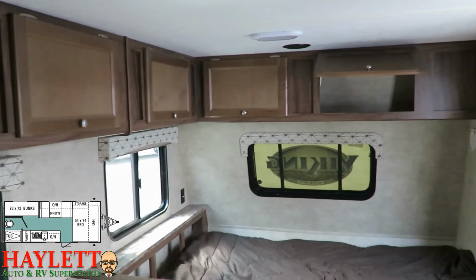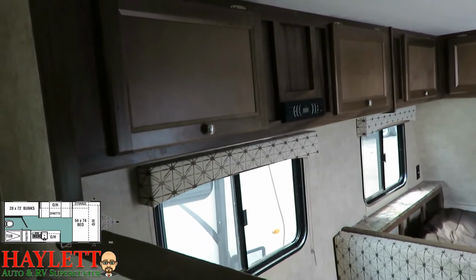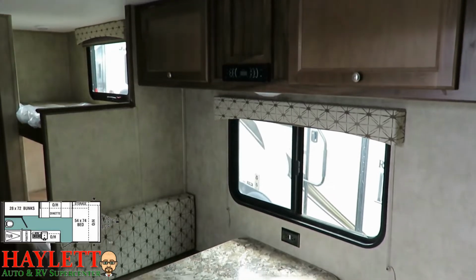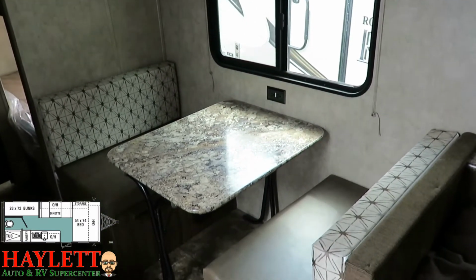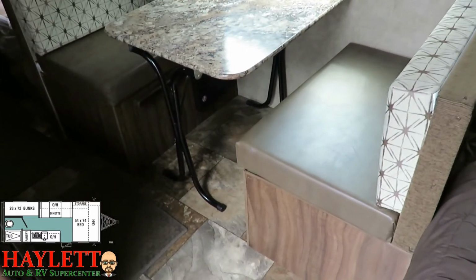What is also nice is this big halo of storage all the way around. They did a good job of that here. But that doesn't really surprise me. Viking is actually an offshoot, basically, member of the Coachman RV family, and there's one thing Coachman does really well, it's lots of storage.